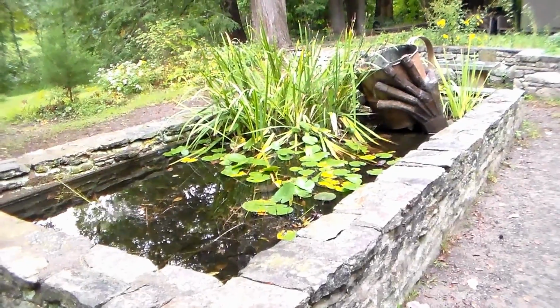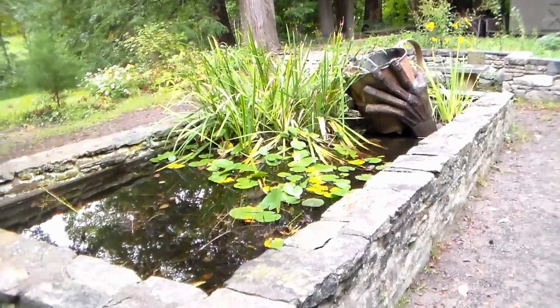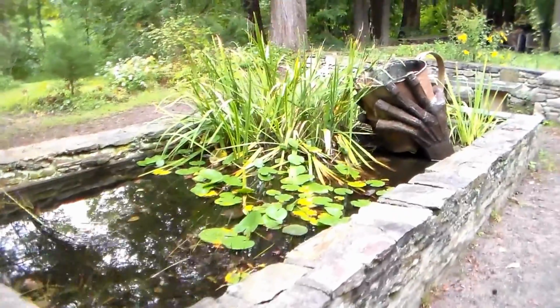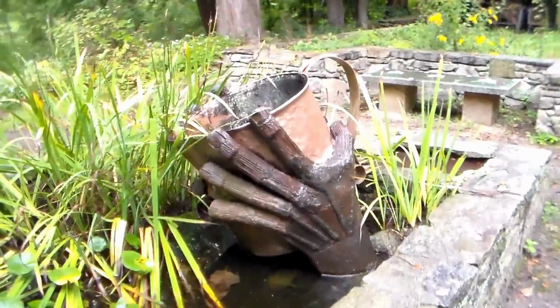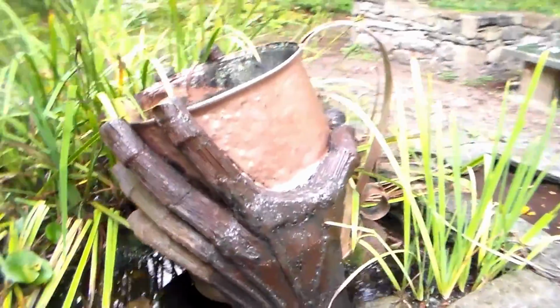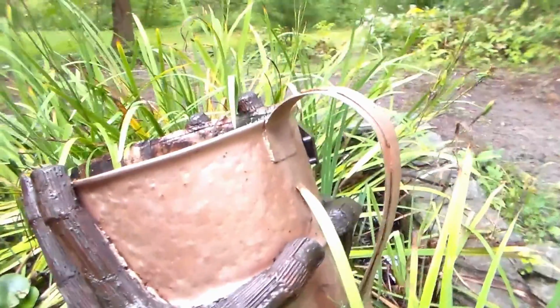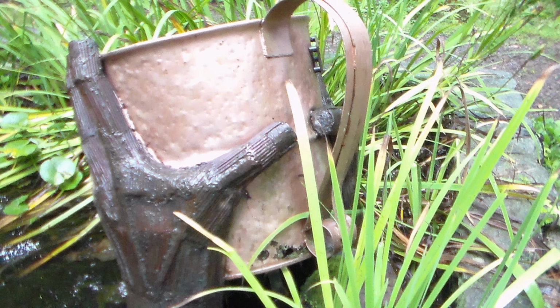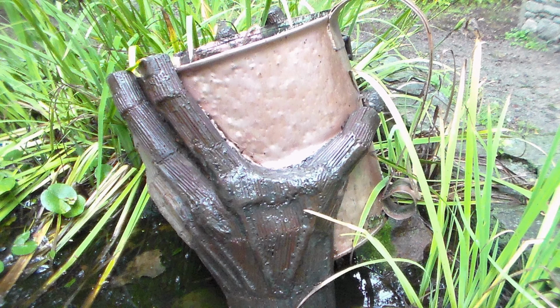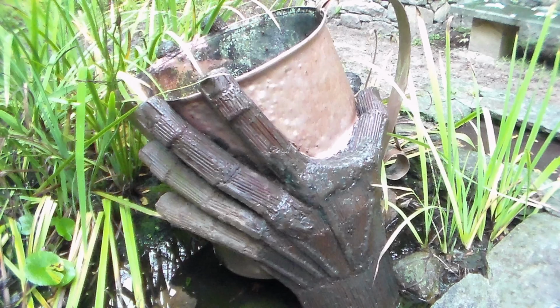Here's a cool little corner of the botanical gardens. This little stone water fountain in here with lily pads and ferns. And the sculpture is a pair of giant hands holding a big metal cup. And is the cup half full or half empty?